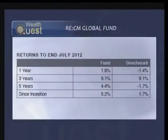Obviously, these are all now basic, again, in dollars. You see the 1 year return there, 1.8 versus minus 1.4, and you can just cast your eye right down there and have a look at the return. Since inception, 5.2 versus the benchmark of 1.7. So I mean, there's certainly skill involved in order to create those kinds of returns.